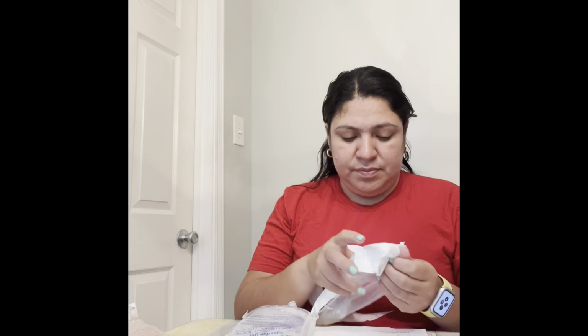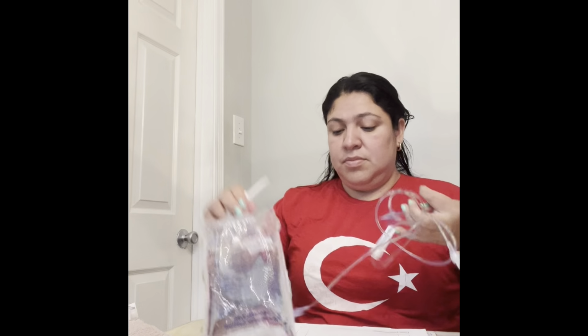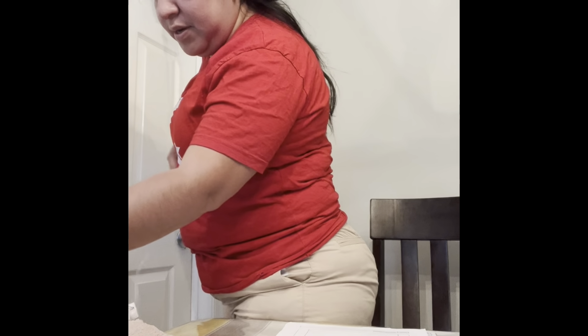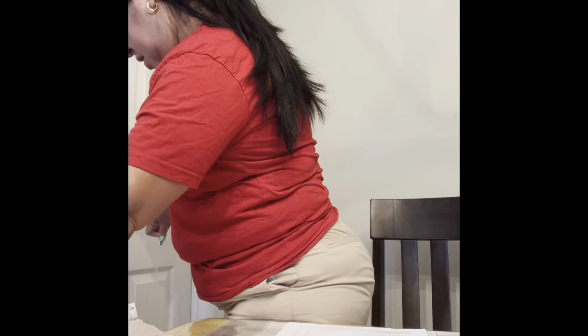I have my tubing. I'm going to clamp. Invert my medicine. Puncture the bag. Invert it. Fill half a chamber. Prime the line. The line is primed.